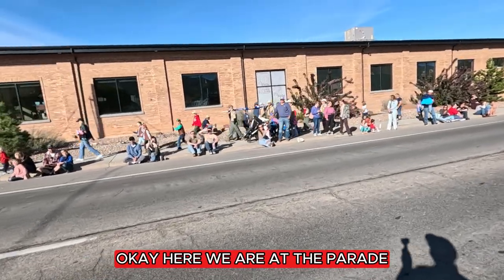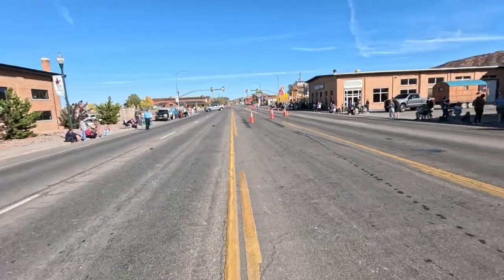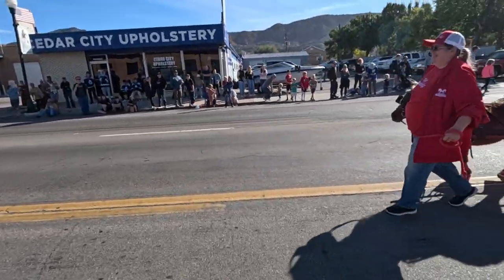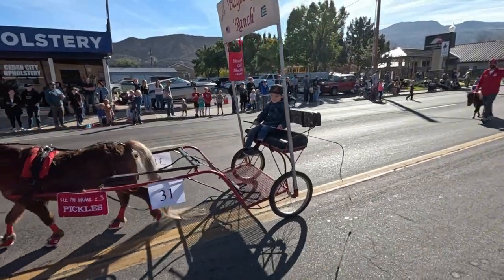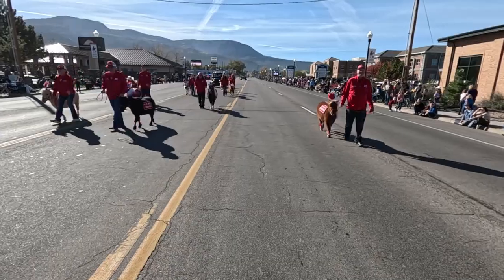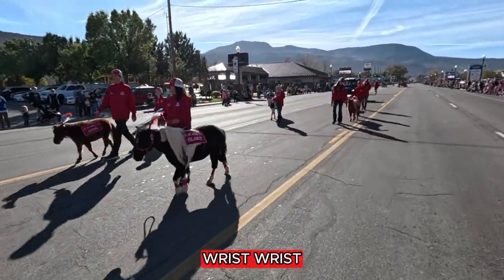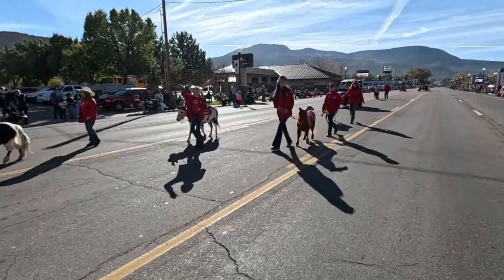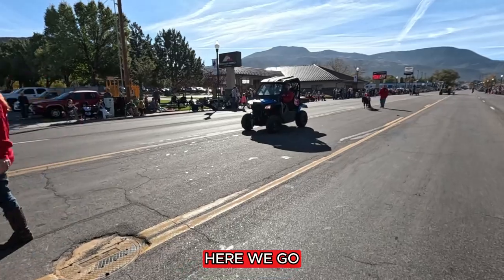Okay, here we are in our parade. This is Pickles. Hi, you guys. Good morning. Here's Pickles. And Trey. Here we go. Elbow, wrist. Here we go.